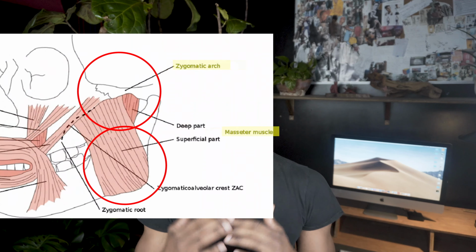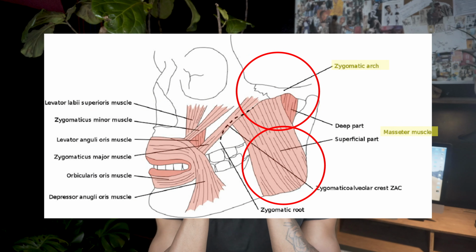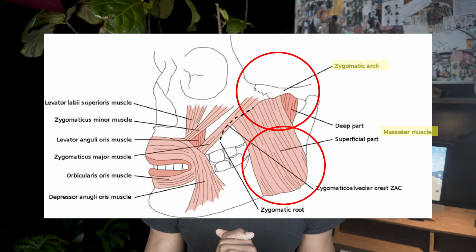So basically, the masseter muscle goes all the way up to the zygomatic bone, and if it's too hypertrophied, if it's too big, it can actually give your face a rounded appearance or even a squarish appearance, and kind of cover up your cheekbone projection.